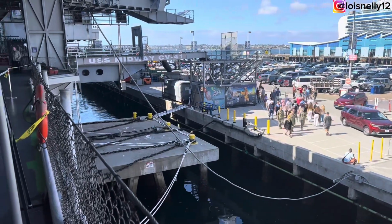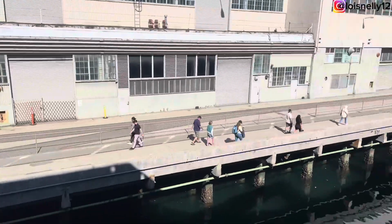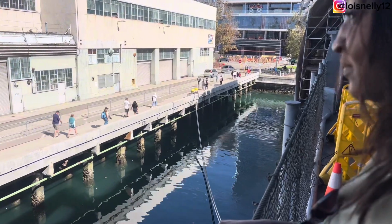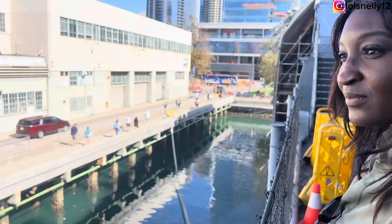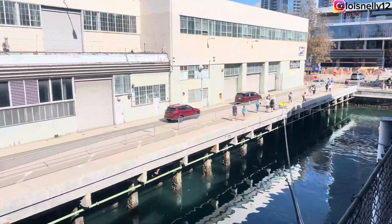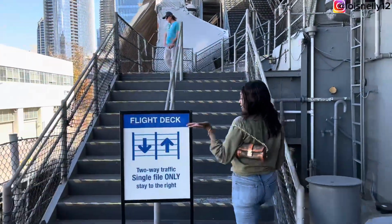Wow. So you guys, all those lines and the bits and the chalks, that's to keep the ship in place in the water. So whenever they want to go underway, which is going out to sea, they'll cast off the lines, and then we will be able to move. So right now we're going up to the flight deck.